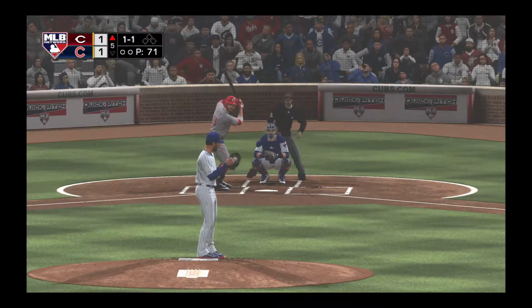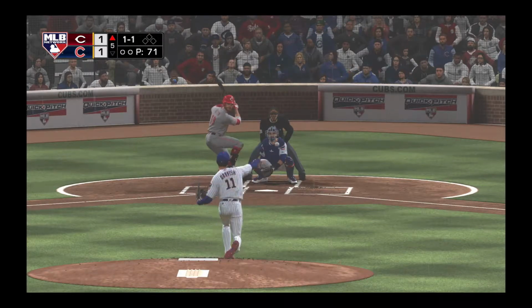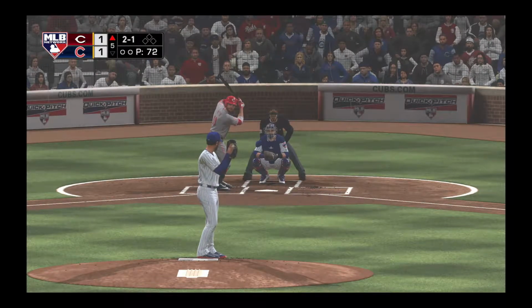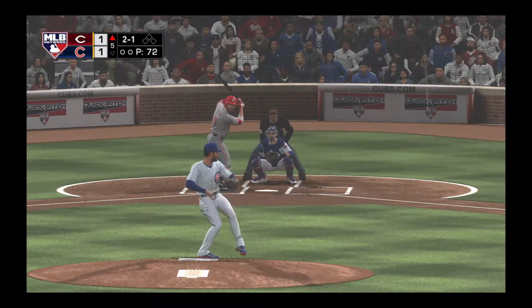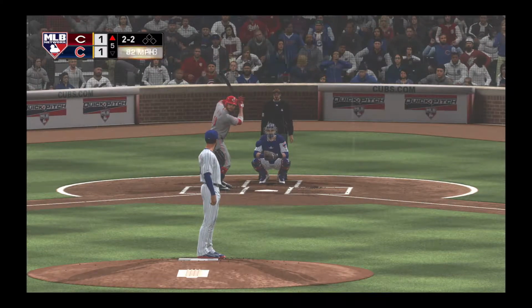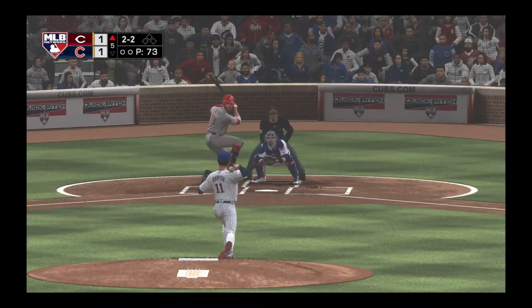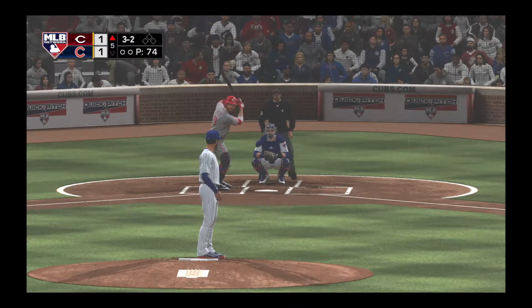Really feels like he's just on cruise control out there on the mound right now. Yeah, it really does, Matt, but this offense isn't helping him too much. It sort of feels like the next team to score is going to win this thing. The 2-1 on its way. 2-2. And there's a fastball well off the plate inside.